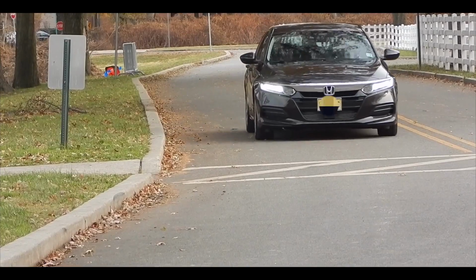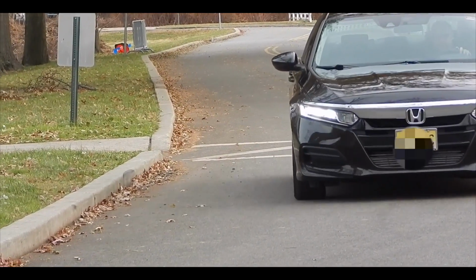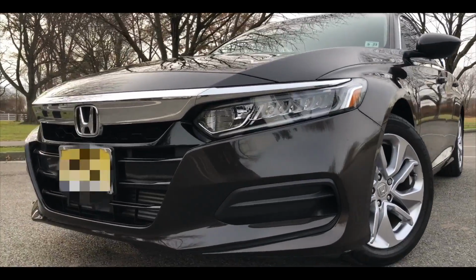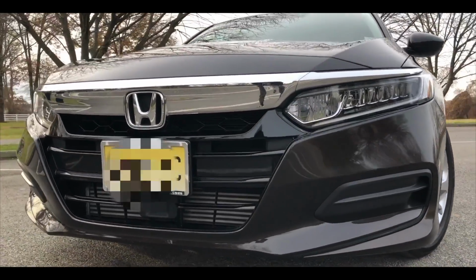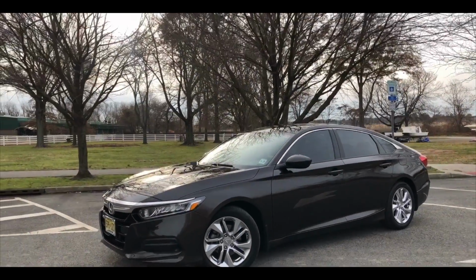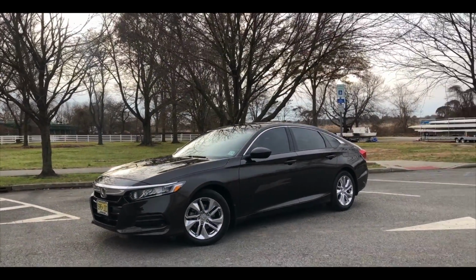This is my 2018 Honda Accord LX, and this is my long-term review. So I'm about 28 months into my lease. I can't really say that this has been a bad experience at all. It's been actually a pretty great experience owning this car.